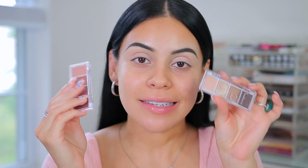Okay, today for eyeshadows, I'm so excited because I am obsessed with these bite-sized eyeshadow palettes. I have been raving about these since they came out. I think it was in March or April, but I've definitely talked about these in a favorites video. I've used them in many tutorials. They are one of my favorite formulas.